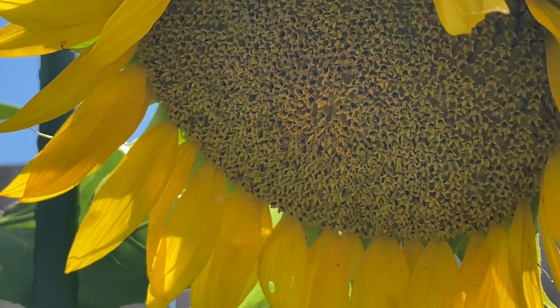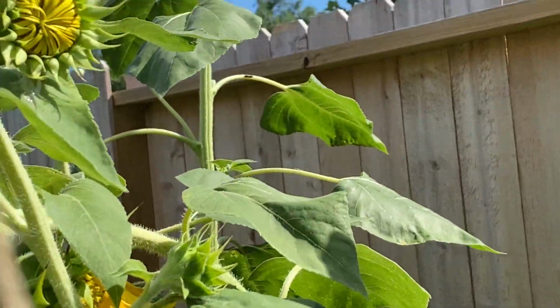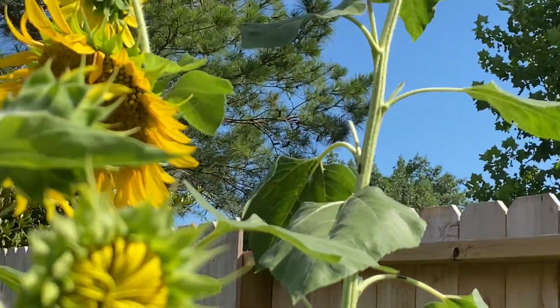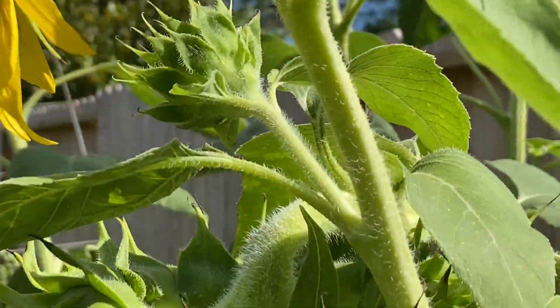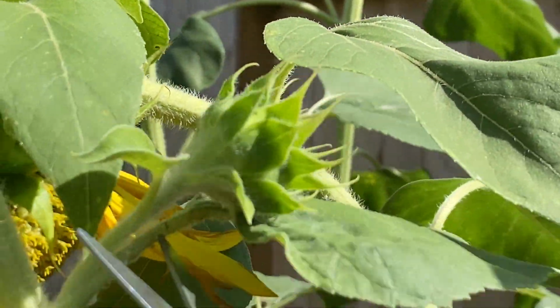I just love sunflowers. So heavy. This one is still small, so I am going to cut this one off to let the big head grow bigger.